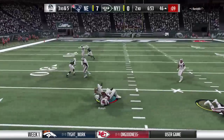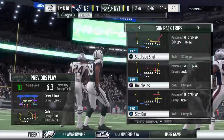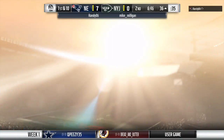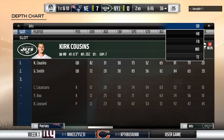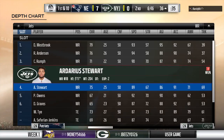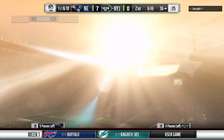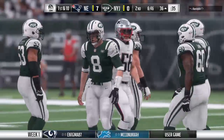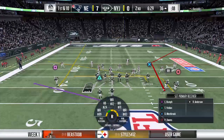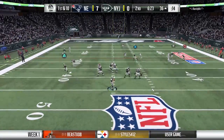Throwing is Cousins. Over the middle, it's complete. And he's able to get the first before he's taken down at the 36. 10 yards is the pickup. Good. For a Jet first down. A first down throw for Cousins.